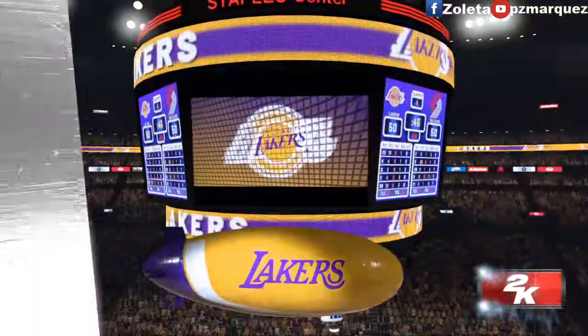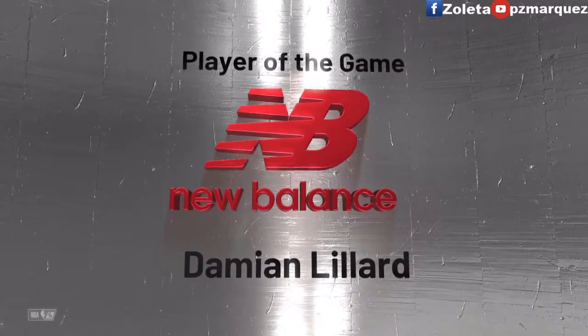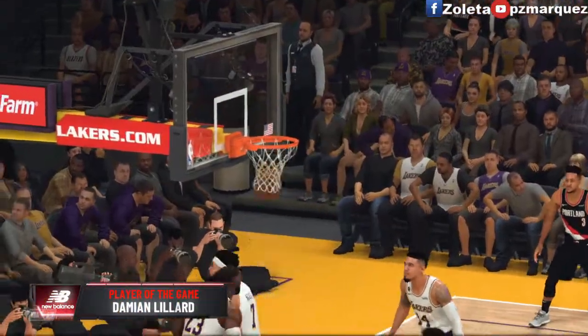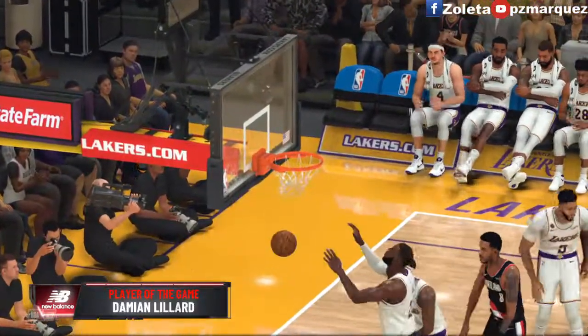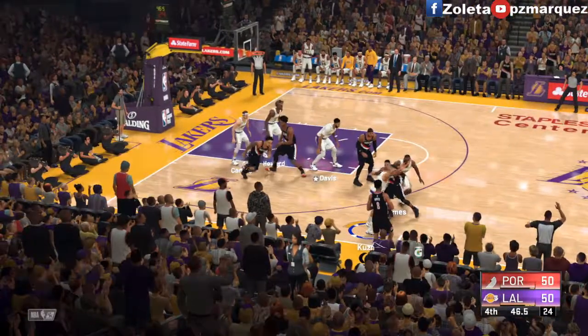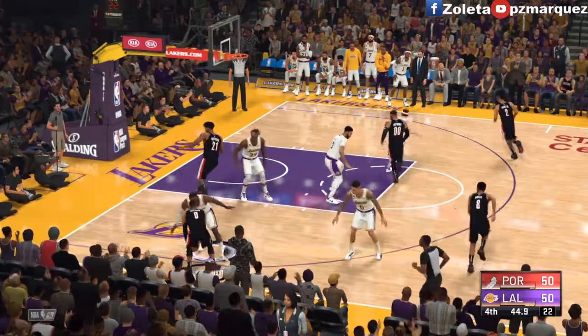And now let's take a look at the New Balance player of the game, Damian Lillard. And it's been a ridiculous performance in the best sense possible. I mean, everything about his game has been working. And no matter what they've thrown at him, he's had the answer. Catching up on the changes for Los Angeles. Howard comes in for JaVale McGee. And Kyle Kuzma is subbed in for Kentavious Caldwell-Pope.